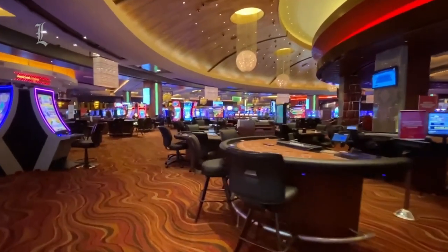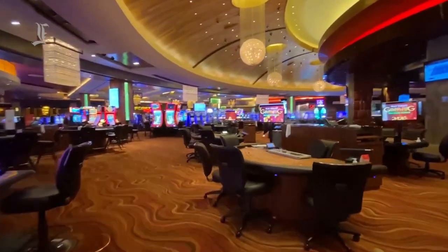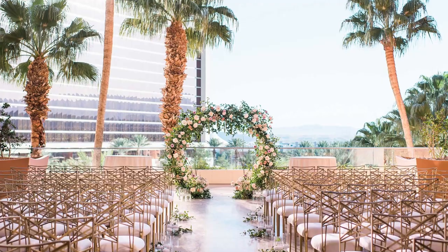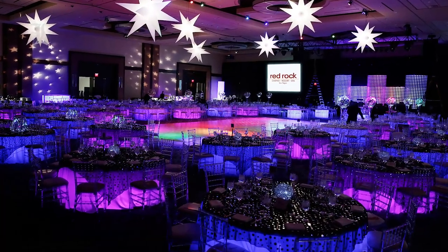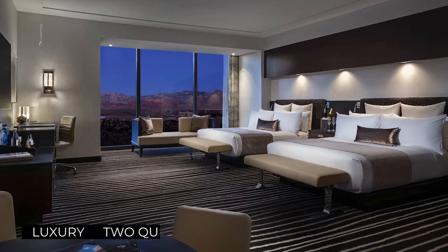The gaming floor at the Red Rock provides an endless array of table games and activities in a spacious area, which is fun that must not be missed. You can also arrange business meetings and dream weddings at the Red Rock Hotel amid its stunning views and amazing services. The hotel features newly renovated and redesigned signature suites.